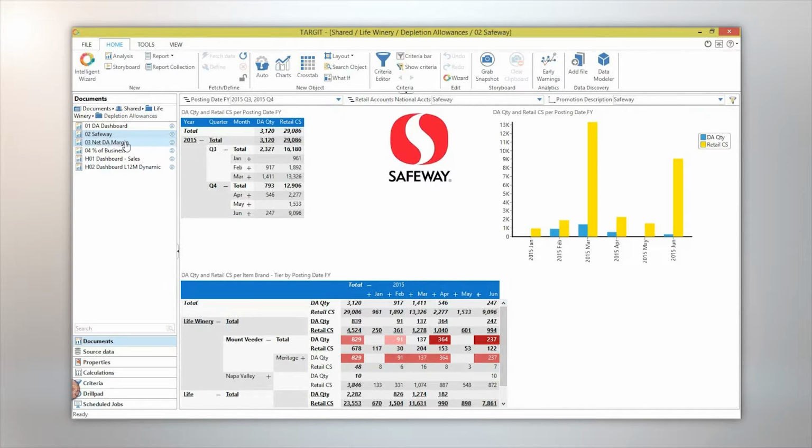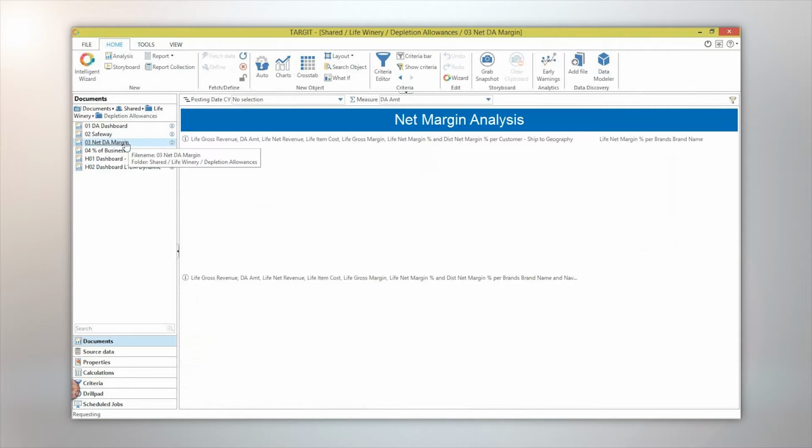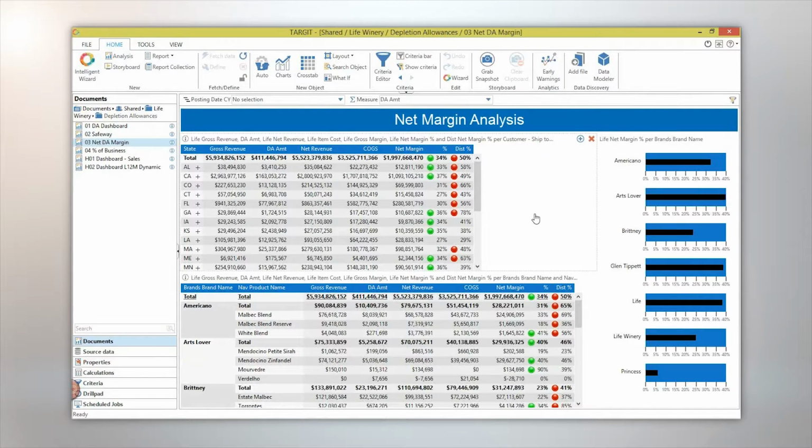So I'm going to switch this over to net DA margin. Ultimately, this is the goal that you had, to figure out where your margin was and where your distributor's margin was as much as possible. Again, realizing that until you have the actual invoicing that shows the actual price out to the retailer, it would be difficult. But at the top, we can look at it by state. Down at the bottom, we're looking at it by product and by label.